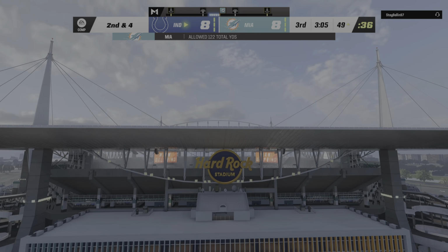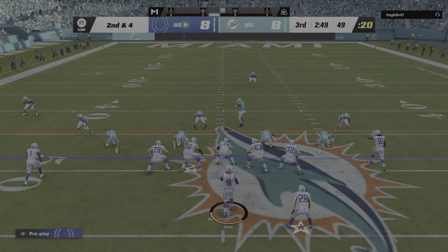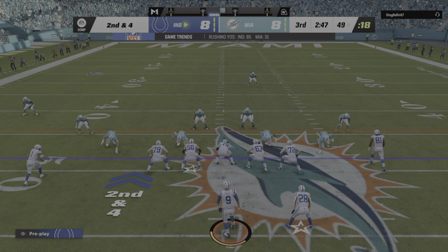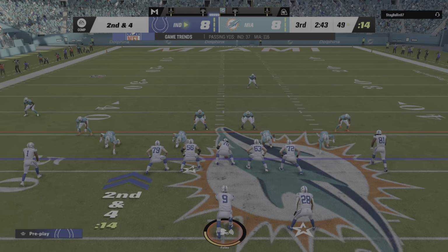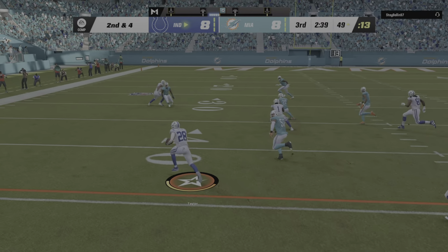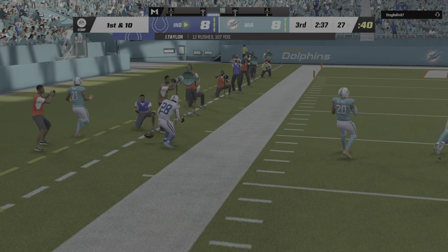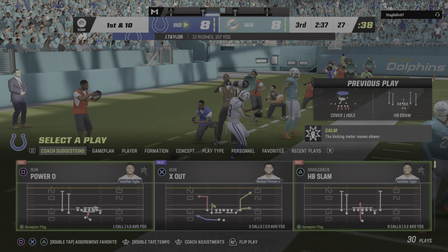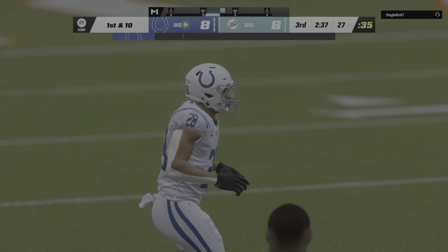85 yards for him on the ground now as he has been terrific here this afternoon. 6 yards on that last play. Here's 2nd and 4. On the draw is Taylor. And some room to work. And he is out of bounds, but not before he's inside the 30. That good for 22 and a first down.